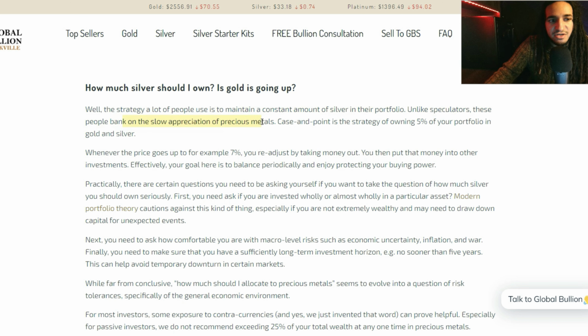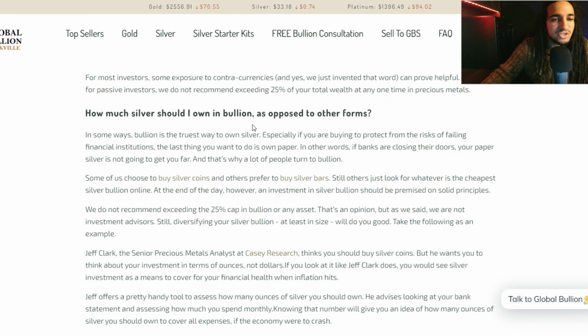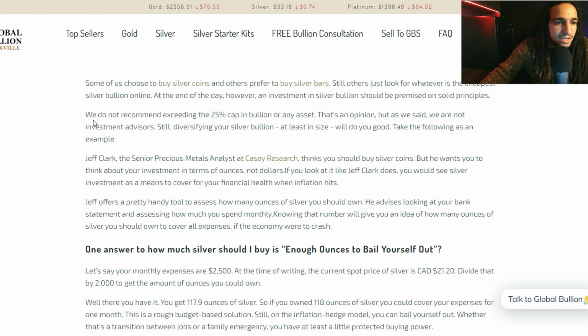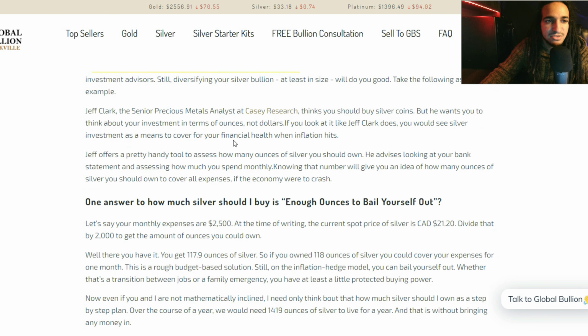The strategy that a lot of people use is to maintain a constant amount of silver in their portfolio. Unlike speculators, these people bank on the slow appreciation of precious metals. Right? They're just talking about why you should buy silver. They're not talking about how much should you own. Okay, so here we go, some actual percentages. We do not recommend exceeding 25% cap in bullion or any asset. That's an opinion, but as we said, we are not investment advisors.